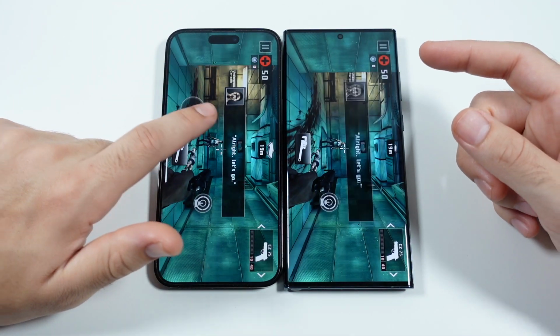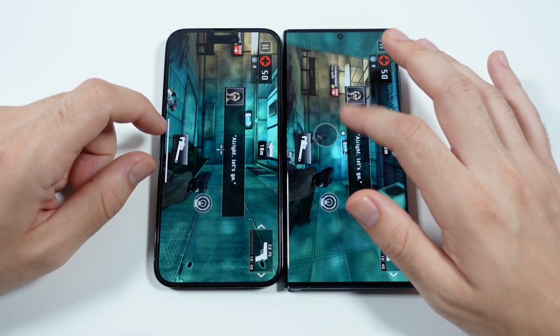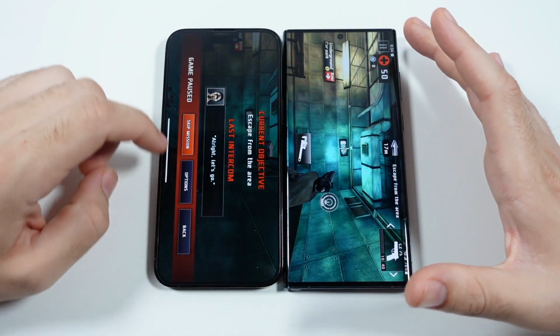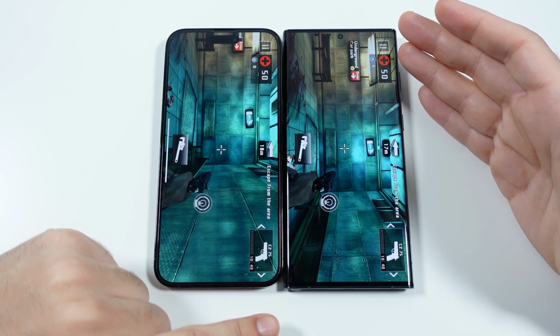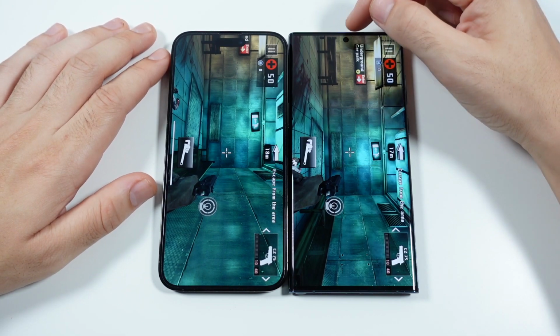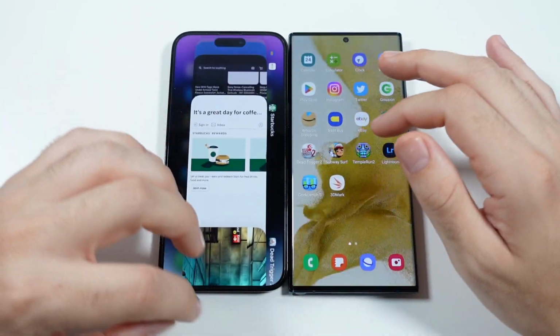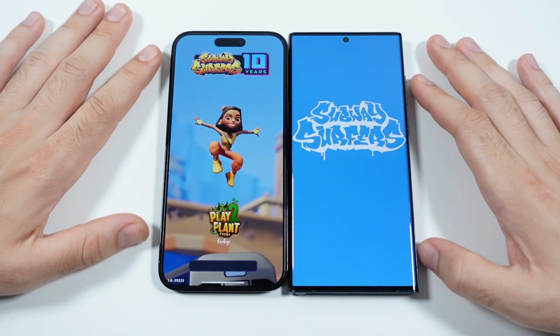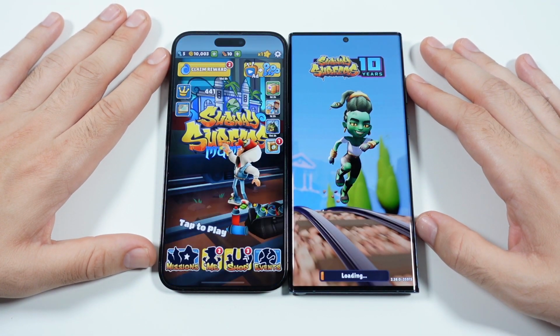You can see right here that the iPhone 14 Pro Max is definitely faster there in games, but I do like this big canvas on the Galaxy S22 Ultra. This Dynamic Island is definitely intruding on my games a little bit more than the punch hole. Let's head up out of there. We'll go into Subway Surfers on both, and see which one can do a better job here.